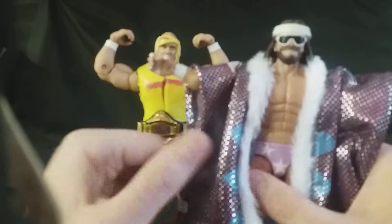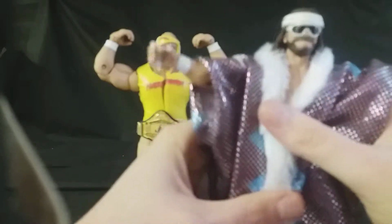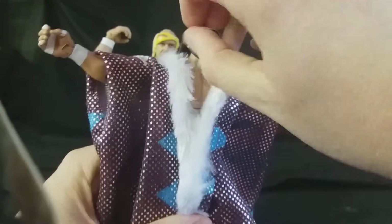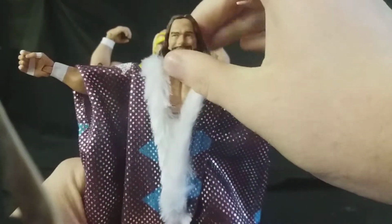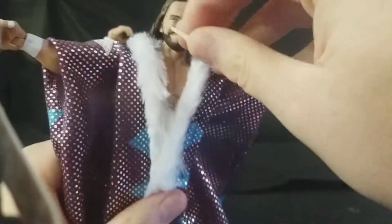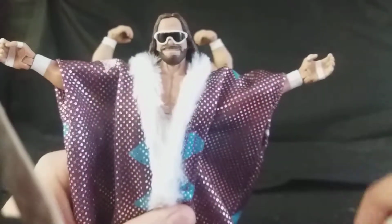The coat is removable and is put together with felt. It fits him nicely. It is removable, by the way, but I'm not going to remove it because it's a bit pointless. I can remove the bandana as well, and the sunglasses, which I'll show you. Sometimes I do prefer wrestlers with longer hair so the sunglasses fit better. As you see, there's a likeness to Macho Man Randy Savage. It looks really good, and I do like the smile. It suits the character perfectly. I'll put the sunglasses back on his head, and the bandana back on as well.